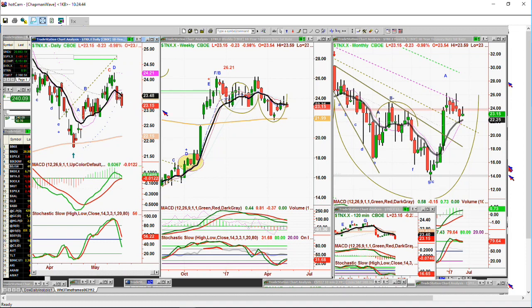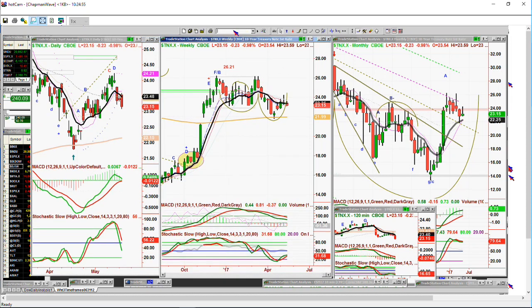And now what we're looking at is the yields look very much like they would like to test the 2190s or 2220 to 2170 area right there. We'll watch it closely. And at this particular point, if bonds start to rally strongly, that's when I think the market itself is going to have a deeper correction.